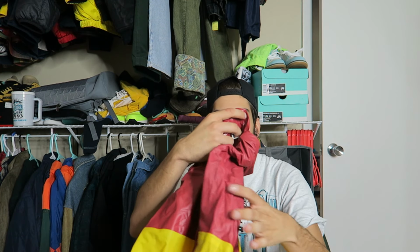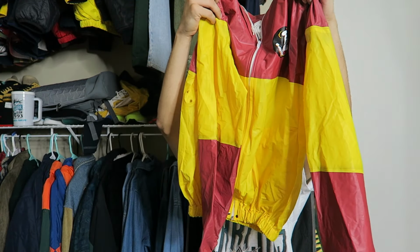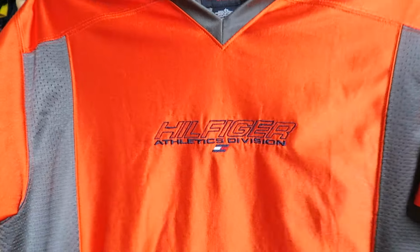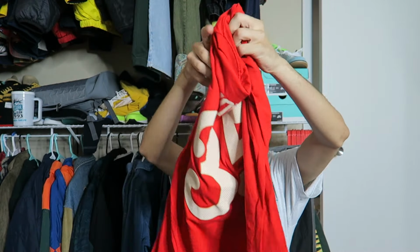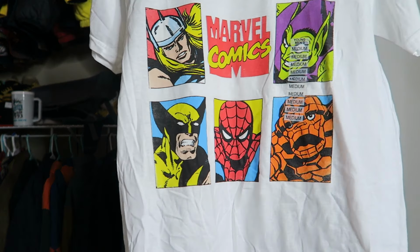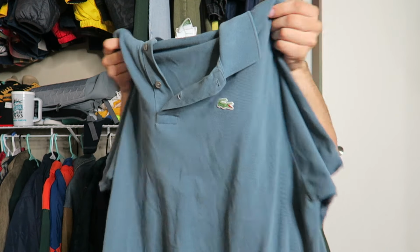I'm really surprised that I found two colorways of the same exact jacket at different stores, but this raincoat, vintage FSU, like the color block on the sleeves. A Hilfiger orange jersey, Hilfiger Athletics, brand new with tags. Reebok Detroit Red Wings, number Howard, number 35. Color block Marvel Comics, got all of them. Got Spider-Man and whatnot, the Hulk. And to wrap up that bag, we got a Lacoste polo in like a blue colorway.